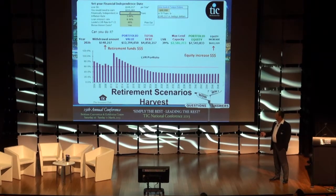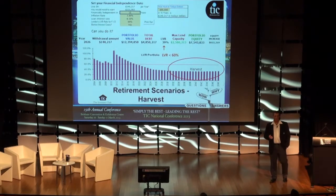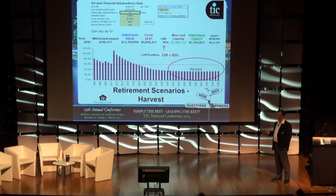So this is your retirement funds, so the money you're going to draw out, and this is your equity increase. LVR, so we said before, this red line has always been on our FIDO, 60%, so your LVR needs to be below 60%, currently at 39.